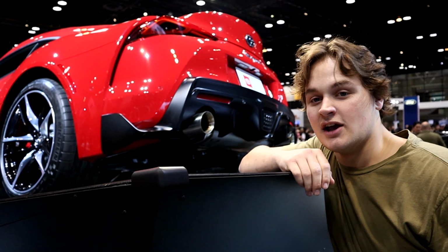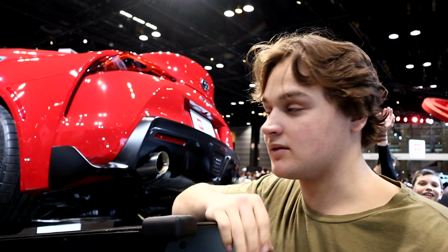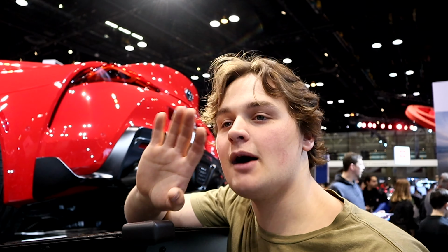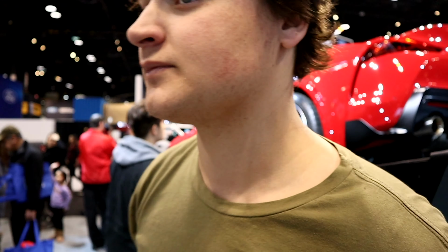Tell me wrong. Go in the comments right now, dead ass. Tell me this is not a BMW. Tell me this is an original Supra. Tell me this car deserves the Supra name right now. I just need to know. Tell me below.